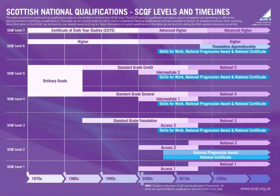SCQF Level 5 is where you find the current National 5 or Nat 5 qualification. It is called National 5 because it's at SCQF Level 5. This is comparable in difficulty with a standard grade credit, a 1 or a 2, or an upper pass at O grade. This would also be comparable to an upper pass at GCSE if you're more familiar with this.